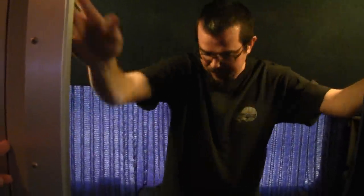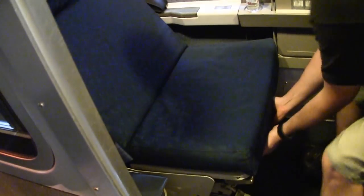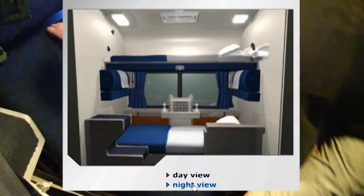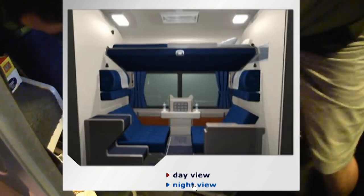Alright, so what I'm going to do now is try to do the transformation in this room and convert this room from two seats to two beds. So the first thing you got to do is turn these bottom two seats into the bottom bunk here. What you do is you push that. How do you do it? That? Yeah. And then you gotta pull it. You gotta push down on top. Push down on top. While pushing that lever down. While pushing the lever? Yeah. Oh shit, it's kinda hard. Yeah.